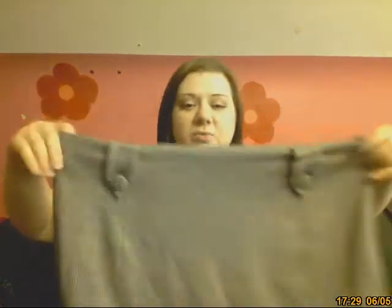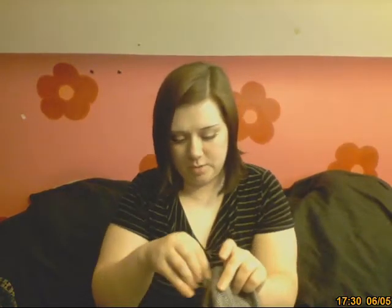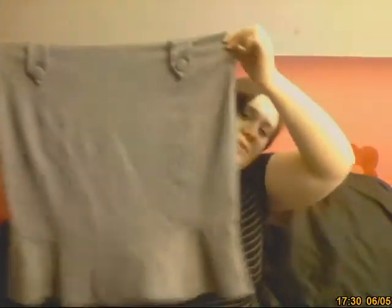And then this one I actually was wearing earlier with this top, and it's by Fashion Bug. It's just a really cute skirt. I really like it. It's pretty comfortable, even for a zip-up type, which I try to avoid, but it's cute, especially for a business type, office setting, and it's not too short. It goes past my knees.